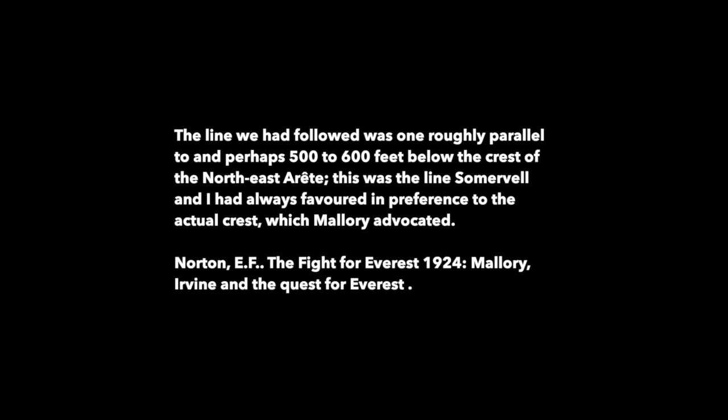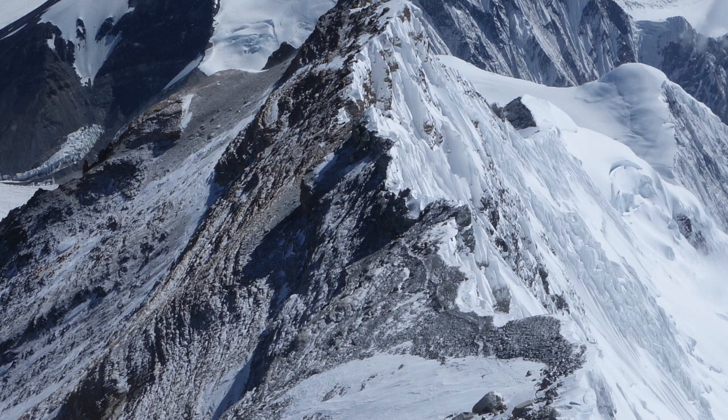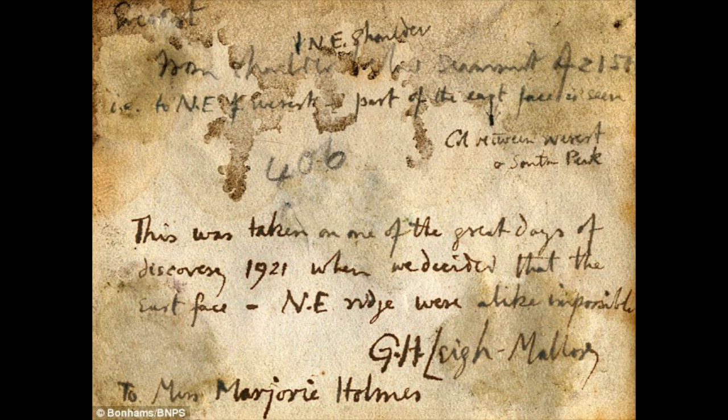And if there was any confusion on exactly what the term ridge route meant in 1924, Odell clears it up. "Following what we call the ridge route, i.e. the crest of the northeast arête, there seemed to be only two places which might in any way cause them trouble." Thus the route that Norton and Odell thought Mallory climbed was the actual crest of the ridge, approaching both the first and second steps head on. Of course, that route is impossible, and Mallory said it was impossible.